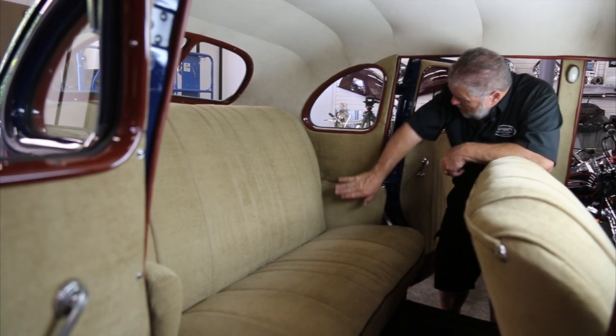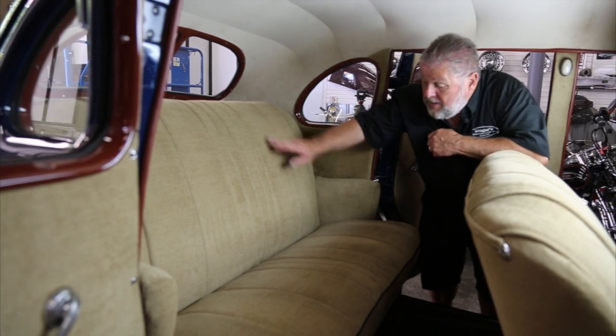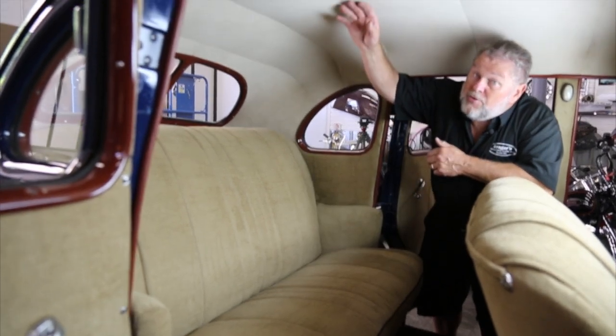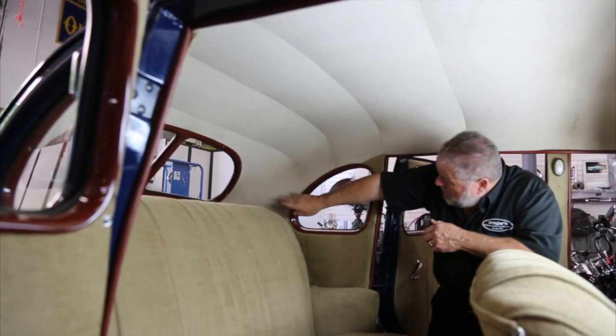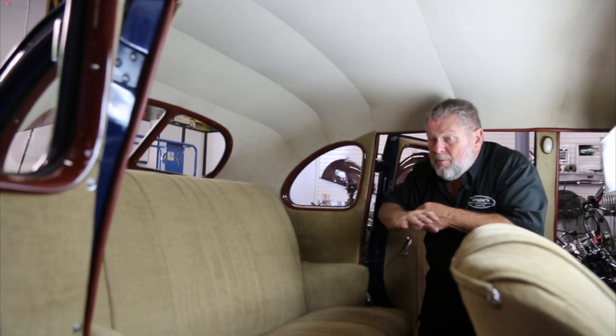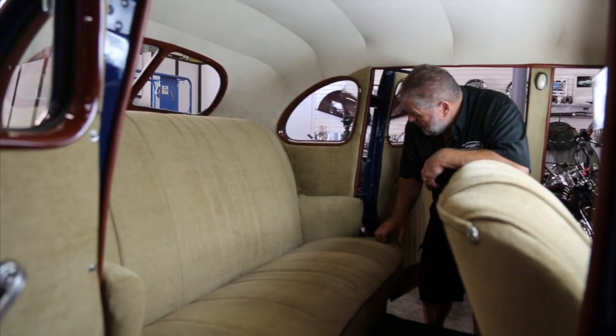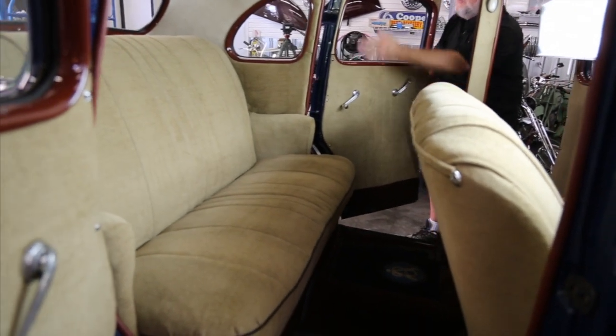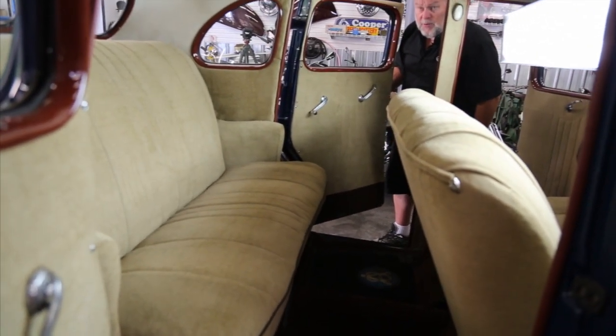Now you can see all this looks real good and nice. Doesn't even look like this has been set in. Probably has. The headliner is beautiful in here, as you can see. All looks good. The trim around all the windows is nice. It's been painted, it all matches. It's not done in a wood grain, but it looks good. This door panel all the way over here, it all looks just fine. I think you'd be real happy with the interior in here.